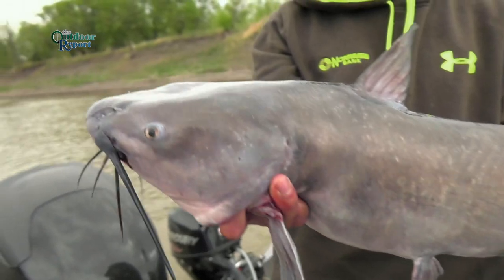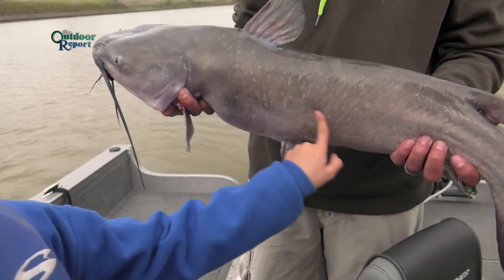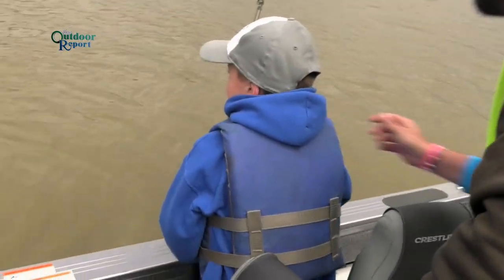The Red River is known for kicking out massive catfish. With our first cat in the boat, Willie was almost certain to catch a beast of his own, and then this happened.